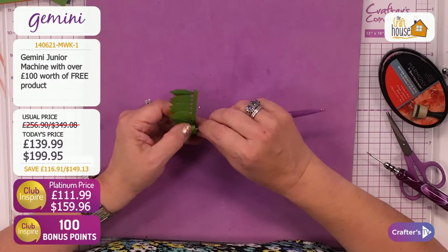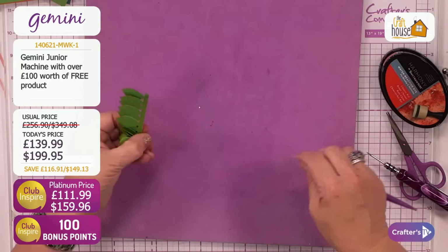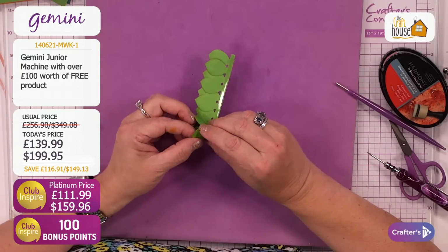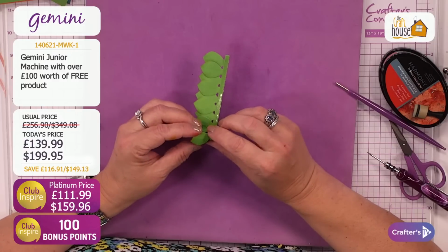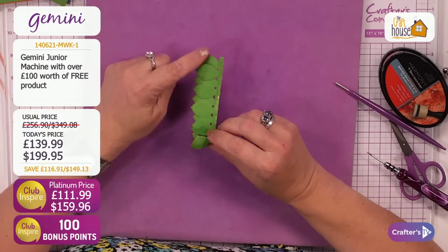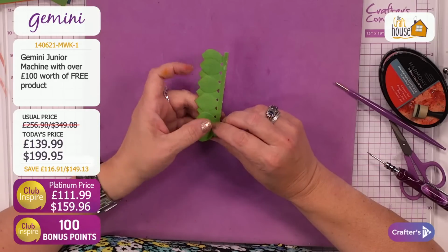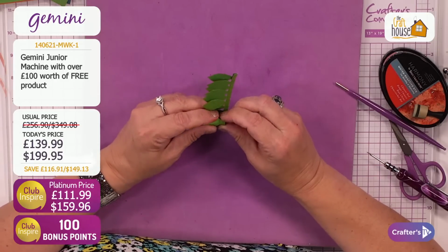So do you always start from one end and quill up? Can you quill from either side? No, smallest to the largest, Joe. Because if you start at the large end, I don't think it'll look as effective. Okay. And I think Sharon might agree with me on that one.